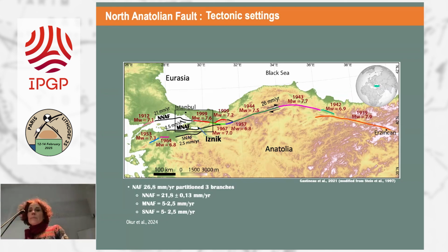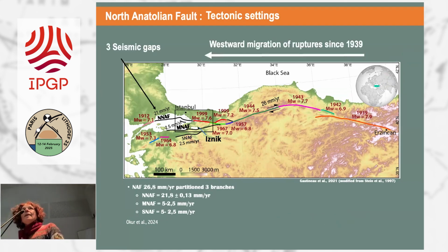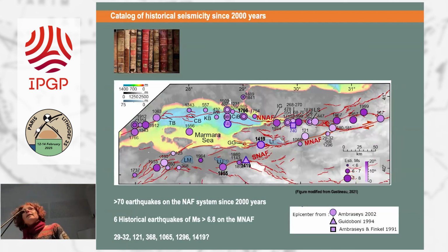So if we look now at the historical seismicity, what about the past seismicity? The chance in Turkey is that we have a lot of records of historical data, and there is a compilation of the past seismicity. We can see that all the branches have suffered some earthquakes in the past. For the northern branch, the last earthquake on the seismic gap was in 1766. For the southern branch, it's 1855. And for the middle branch, it depends.